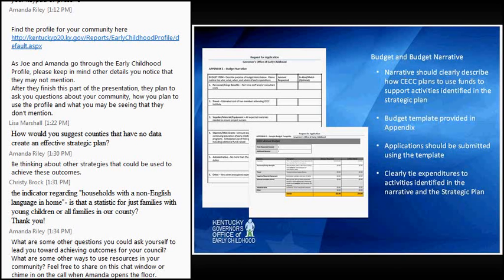And we are strongly encouraging that you use the template, because we're going to actually aggregate this data into a database so that we can have a little bit more visibility on where expenditures are happening.